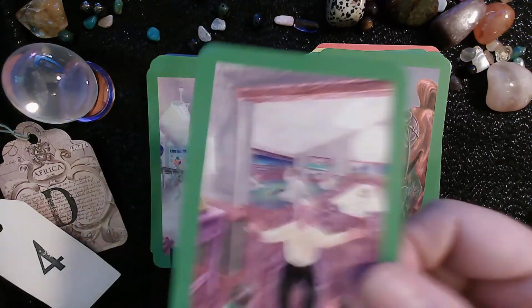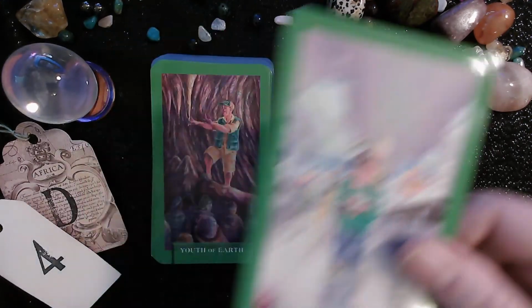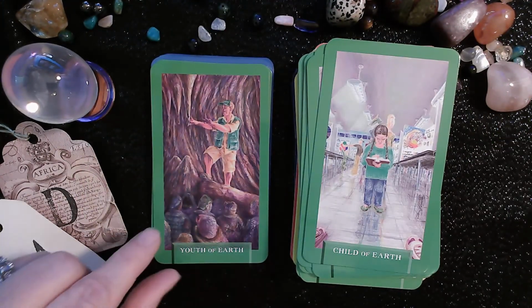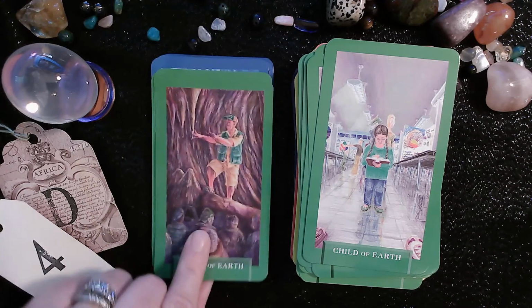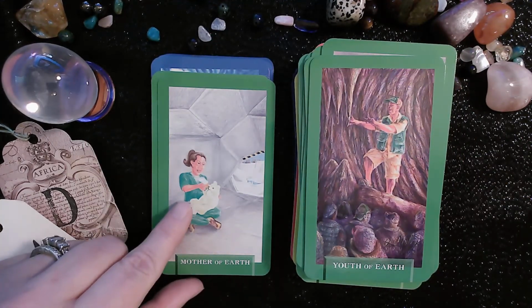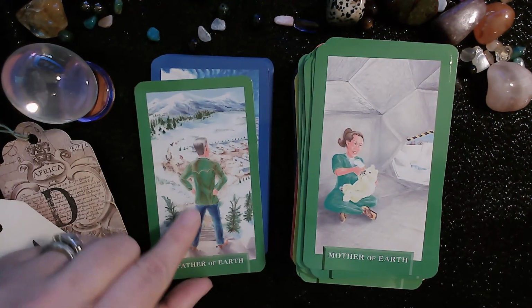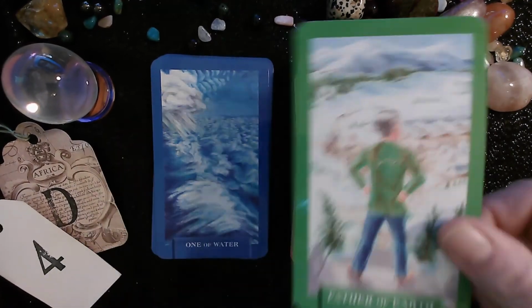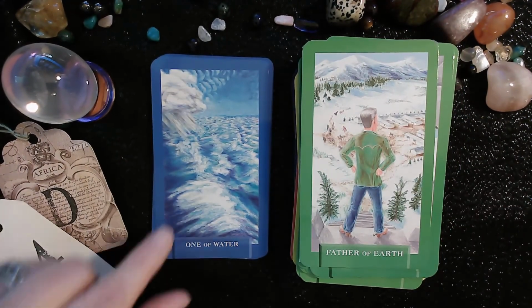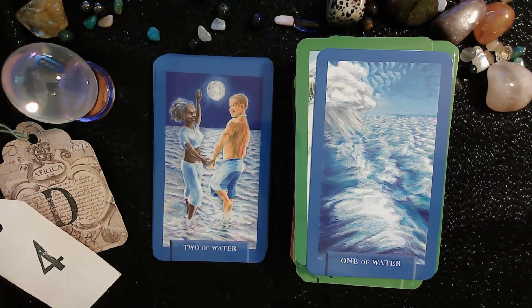My mom and I have been talking about doing a collaboration. I'm really hoping that we can put something together. I would absolutely love it. My mom's got a lot of experience, a lot of knowledge, and plus she's my mom. How cool is that? Do a collab with my mom. I think that's a great idea.